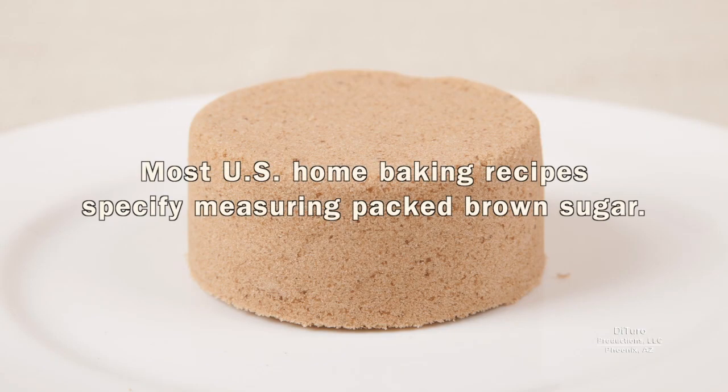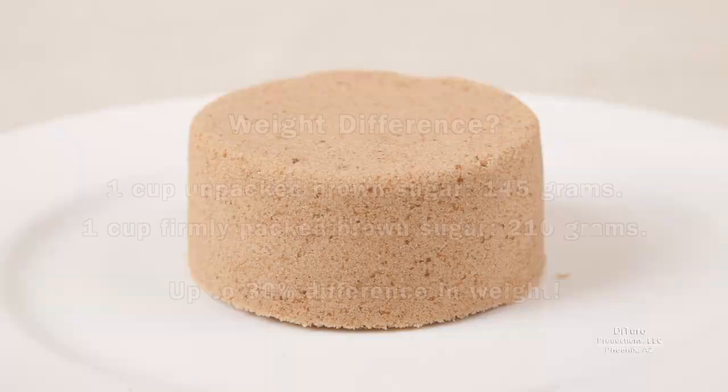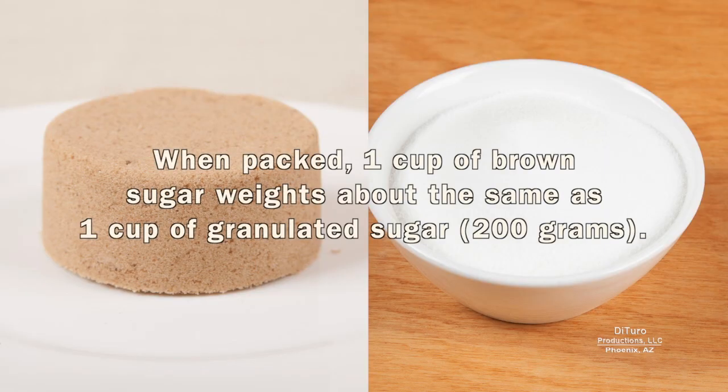Most U.S. home baking recipes specify measuring packed brown sugar. The reason is simple. The moisture in brown sugar gives it a loose texture with many air pockets. Not packing the brown sugar can reduce the amount of sugar by up to 30%. When packed, 1 cup of brown sugar weighs about the same as 1 cup of granulated sugar.